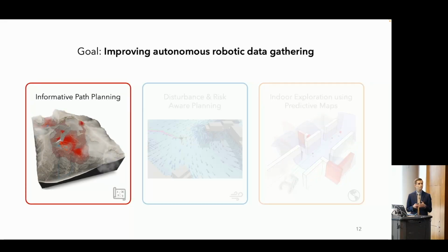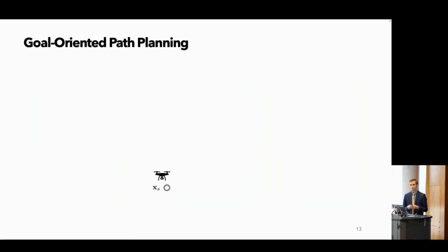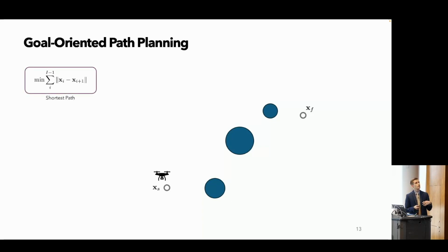So let's begin with informative path planning, what it is, and our work within this space. First, let's take a step back and look at path planning in general, and the different objectives you may have for a robot when planning a path. We'll start with goal-oriented path planning. Let's say we have a drone with a start state and a final state that you want to get to, and a couple of obstacles in the space. Maybe you want, in this case, the objective of the shortest path.